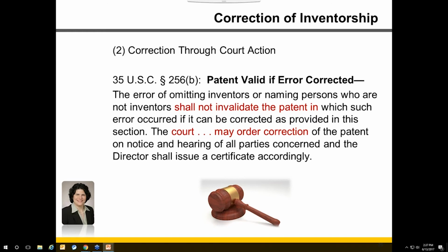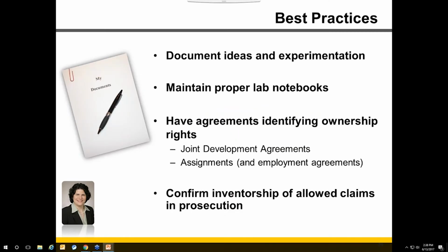And so if the burden of proof is satisfied in the court, the patentee would be given the opportunity to correct the inventorship, and then the court would order the director of the U.S. Patent and Trademark Office to issue a certification accordingly. However, if the relief isn't sought or isn't granted, if the inventorship is still not correct, the patent could be invalid. So as I mentioned, what are best practices?